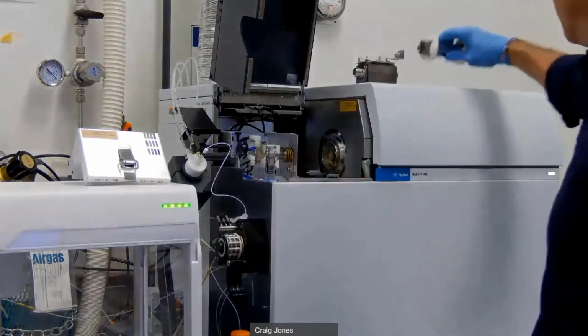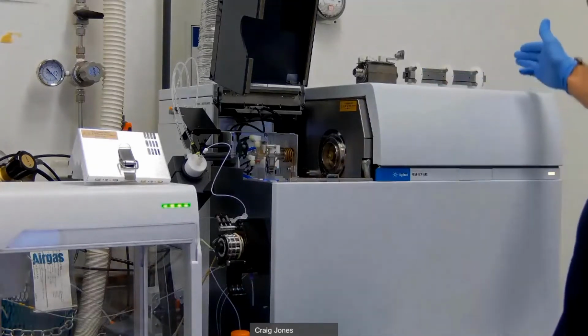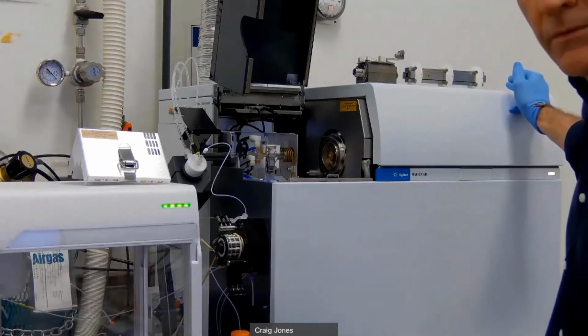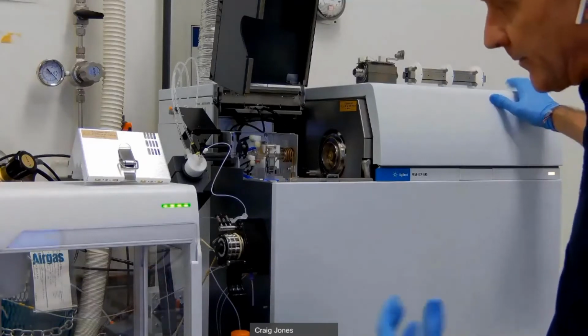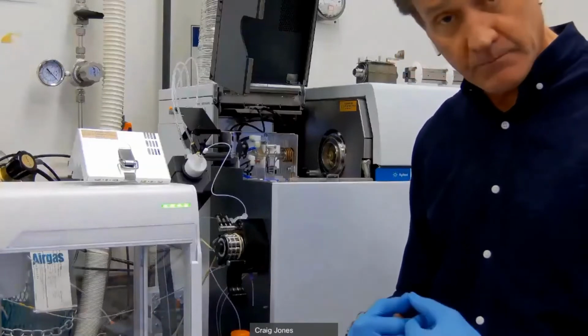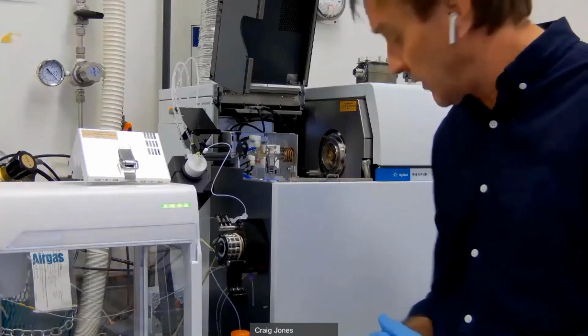The quadrupole is, of course, directly behind the cell assembly. And then right behind that would be our detector, which sends the signal to the system. Our detector has 11 orders of dynamic range. So at the same time that we're looking at trace elements, we can also be analyzing ppm levels, even percent levels of some elements as well.